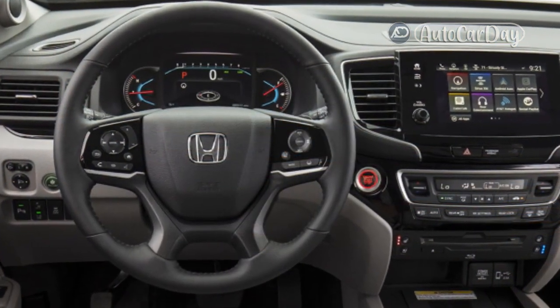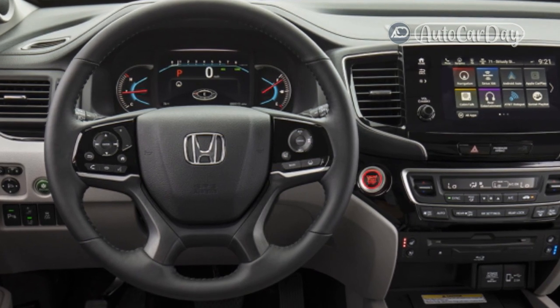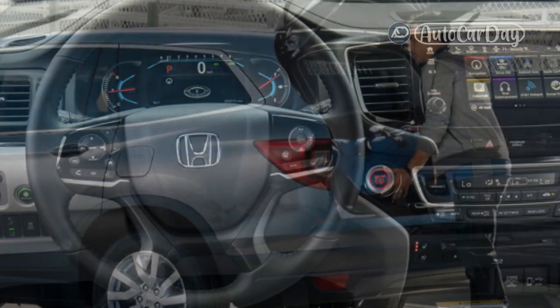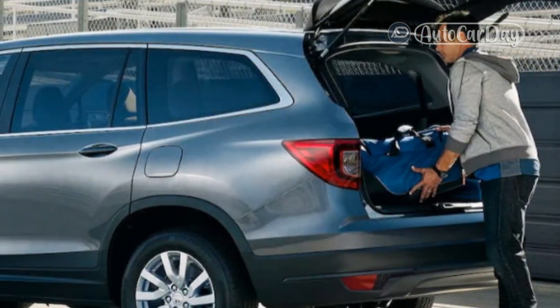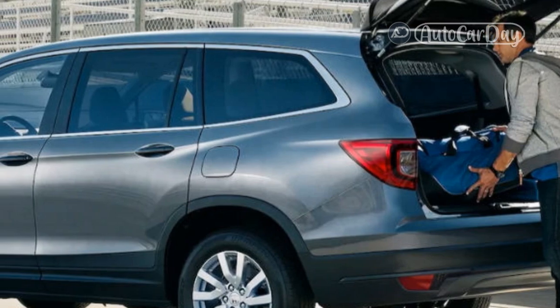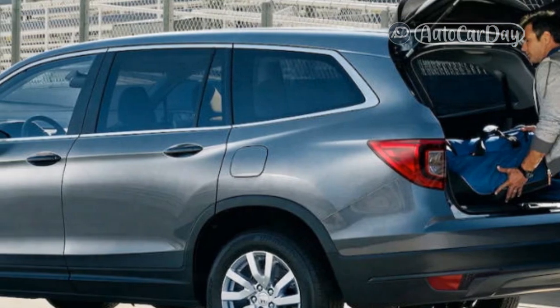Break out the tape measure and you'll find just 38.4 inches of second row legroom, or less than the Ford Explorer, 39.0, Toyota Highlander, 41.0, Kia Telluride, 42.4, and Hyundai Palisade, 42.4.